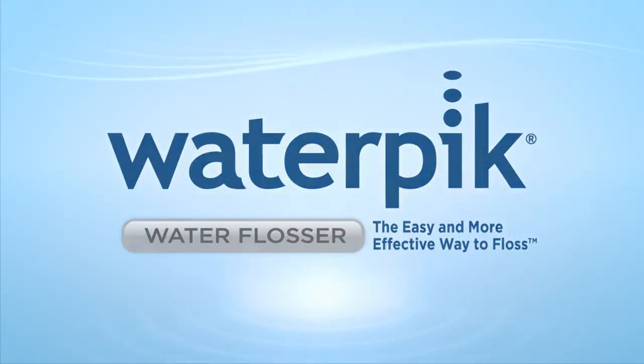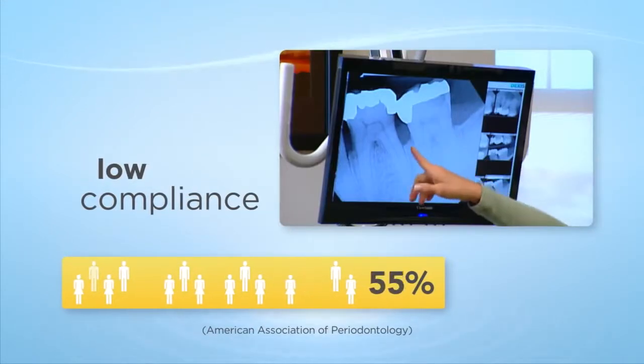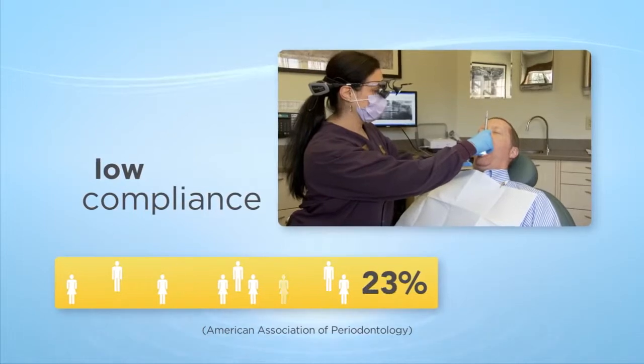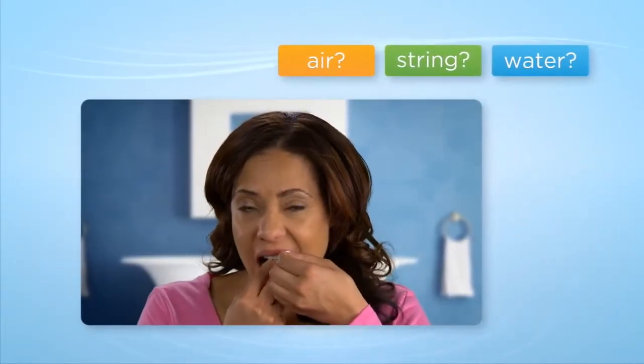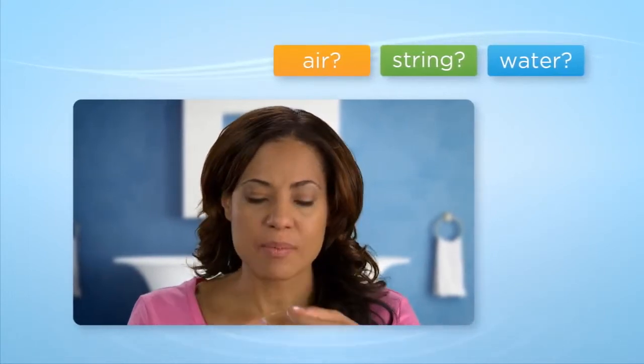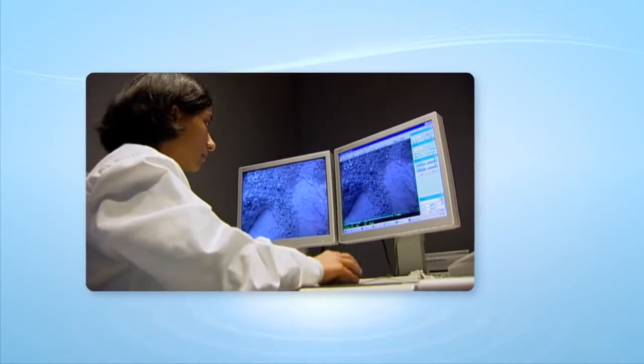We know it's a challenge to get your patients to floss, and despite their best intentions, patients tend to exaggerate how often they do floss. Today, there are a lot of new flossing alternatives and techniques that promise to make flossing easier. As professionals, what can we do to sort this out for patients?